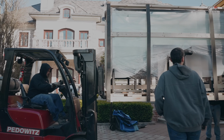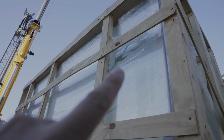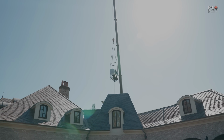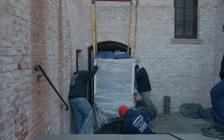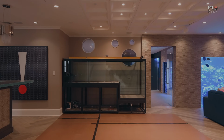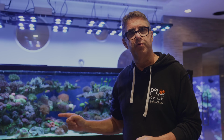Getting it here was a real hassle. Transportation took over a year. The first one cracked. So if you guys remember, this tank had to be craned over the house and through a 1-inch doorway of this little room. We advise you to catch up on that episode. That's part 1, how the tank actually got in here. It was sort of wild.